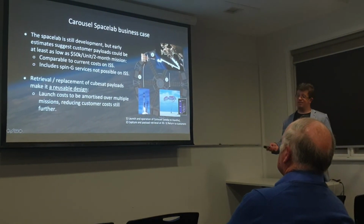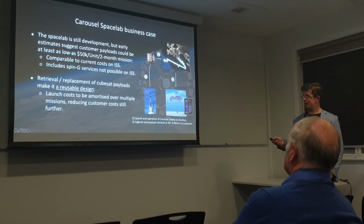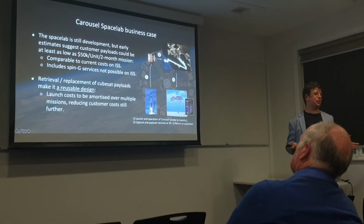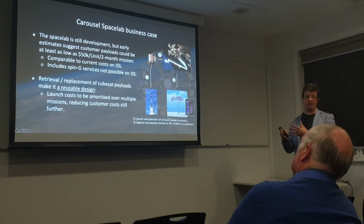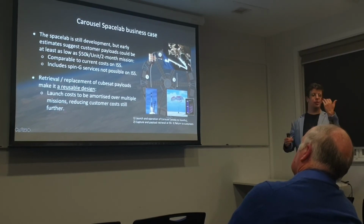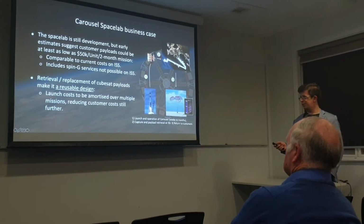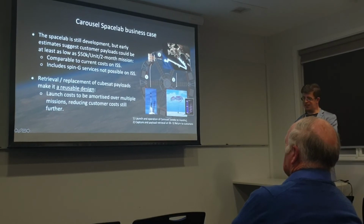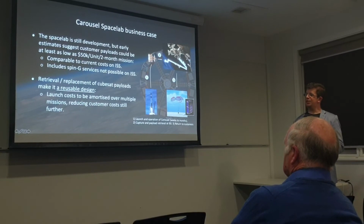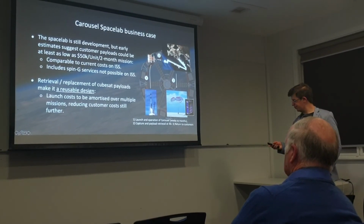So, still in development, we're an early stage company, but we estimate we can get as low as $50,000 per unit per 2-month mission, which is about comparable to running a payload on the International Space Station. But that also includes potential for the SPNG services, which are not available on ISS. And being able to then retrieve and replace those payloads at a space station makes it reusable, which means those major launch costs can be amortized over time.